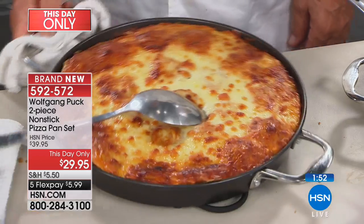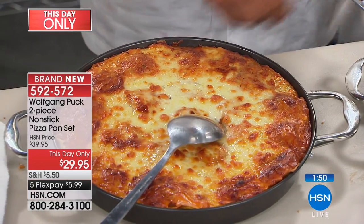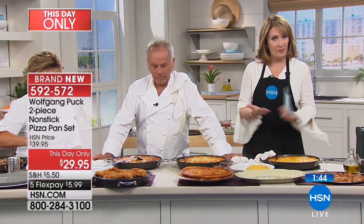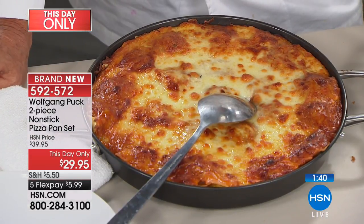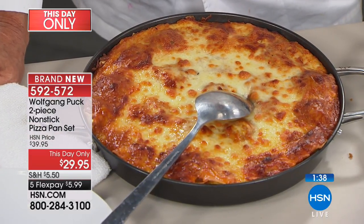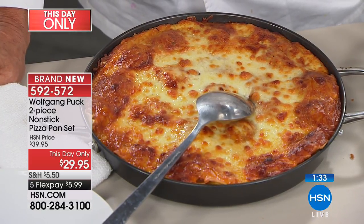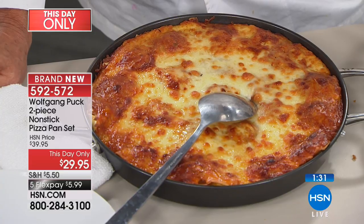Again, don't just think pizza pan. This is everything. And that crisper is genius, because when you're baking and you want something to crisp up, whether it be the crust on a pizza or a quiche, or just reheating the pizza, you put it in the oven so it will still get a crispy crust. Absolutely. And it's 592-572, all two pieces here.